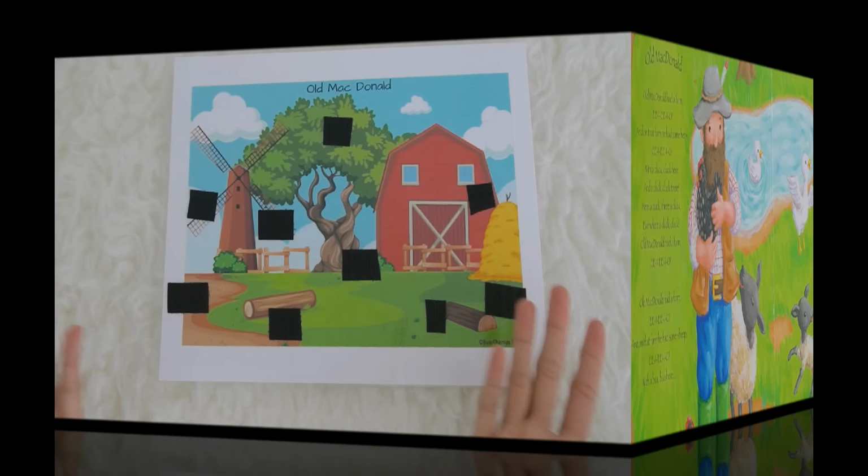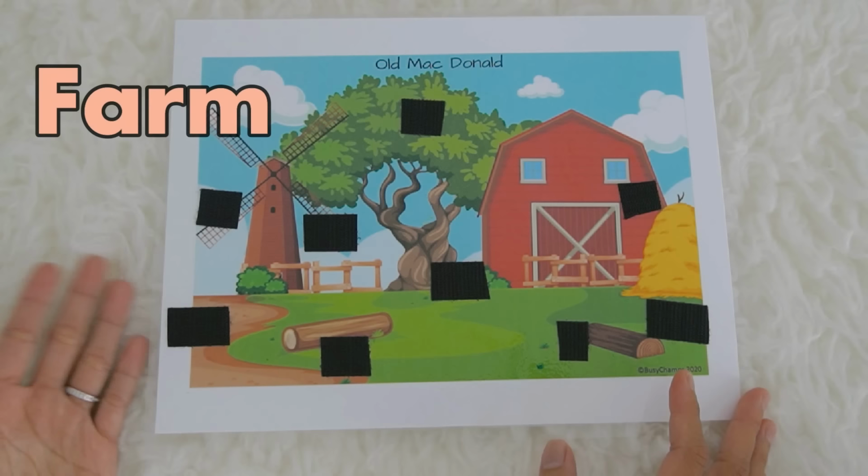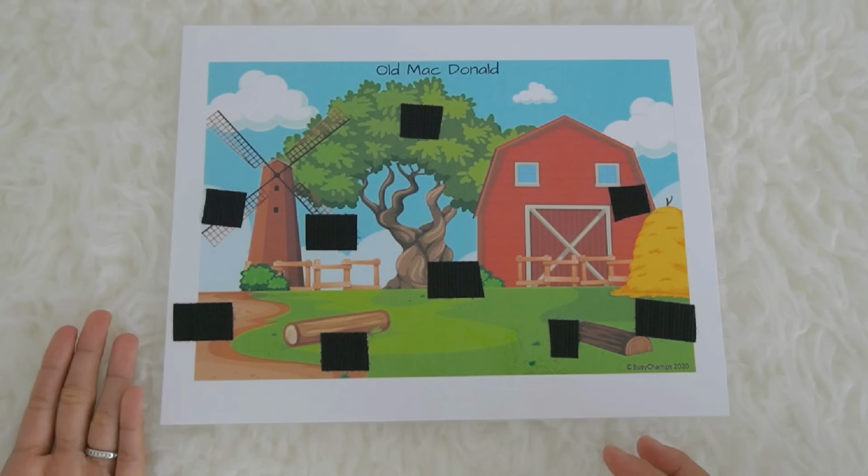So I have a picture here, but it looks so empty and it looks so sad. What do you think this is? It is a farm, yes, because it's got a red barn there and a hay. What do we usually see in the farm? We usually see farm animals, you're right.